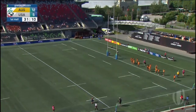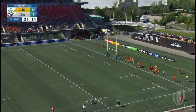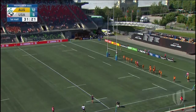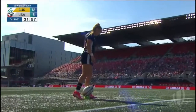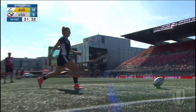So USA, the immediate response, their third visit to the 22. That will also give Mackenzie Hawkins a chance to add 2 extras. Member of the Colorado Grey Wolves. That was a good shot. Just get that ball up on a tee. We'll hit it on the point.